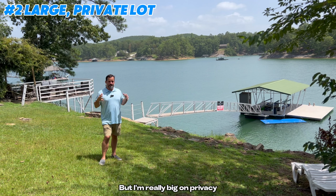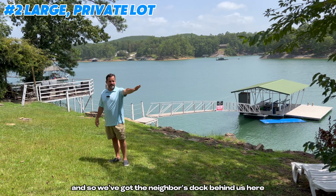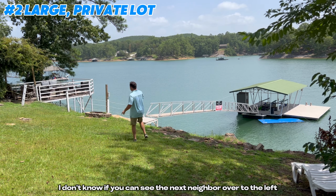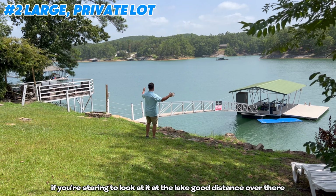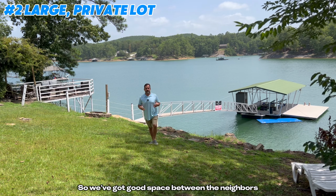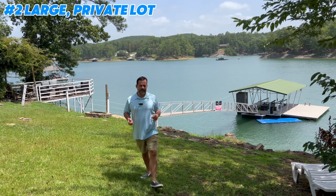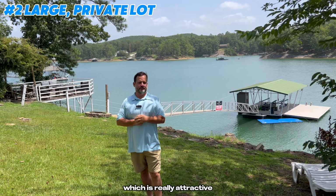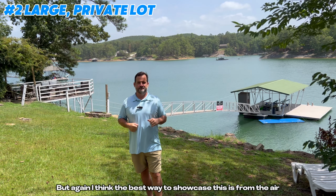But I'm really big on privacy. And so we've got the neighbor's dock behind us here, which you can't see, but it's at a great distance. I don't know if you can see the next neighbor over to the left. If you're staring and looking at the lake, good distance over there. So we've got good space between the neighbors, good privacy with lush, mature trees and landscaping surrounding the property, which is really, really attractive. But again, I think the best way to showcase this is from the air.